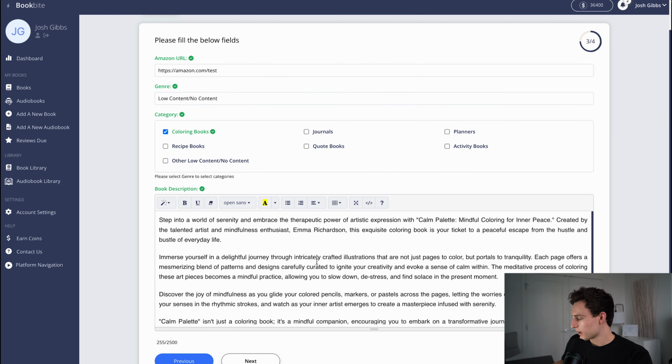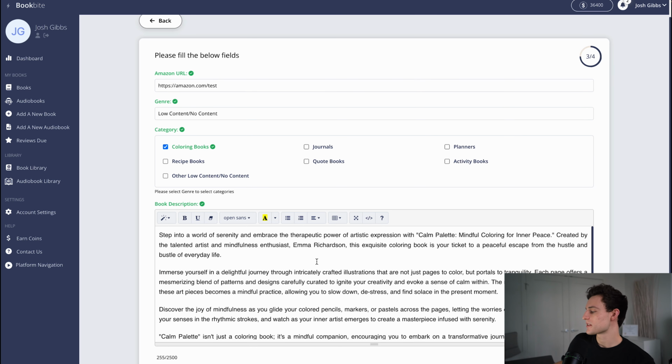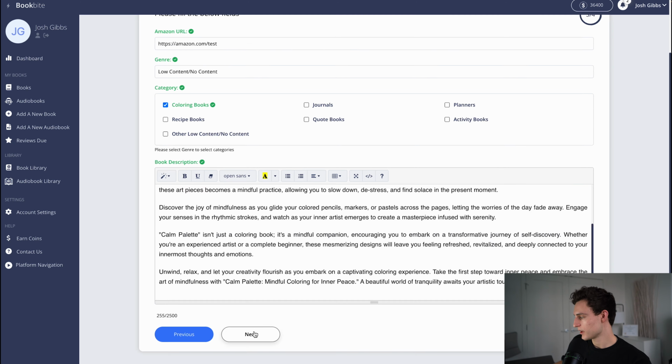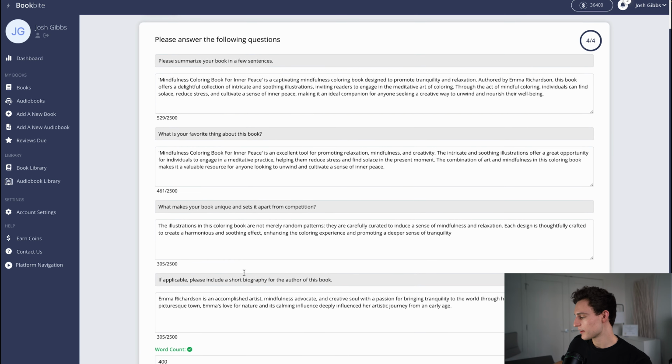Okay, then you're going to click next at the bottom, and then it's going to bring you to this page where you're just going to have the Amazon URL. Then you're going to choose the genre, choose the category, and the genre obviously is going to be low content / no content books like we've been discussing. And at the bottom, just put in your book description from Amazon. Okay, simple as that. Then we're going to go next at the bottom here.